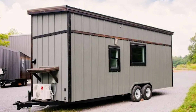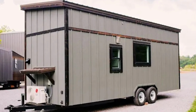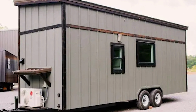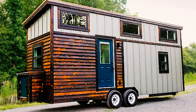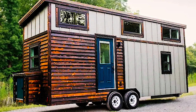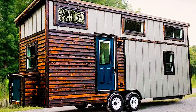In this exciting YouTube video, we take a closer look at the Triton 2.0 by Wind River Tiny Homes. This tiny home is an upgraded version of the original Triton model and comes packed with several new features and enhancements. The exterior combines board and batten LP SmartSide siding with Shou Sugi Ban Western red cedar lap accent, trim, and fascia. A shed-style tough rib metal roof provides space for 3 clerestory windows along the front of the home.